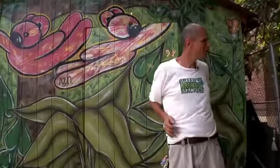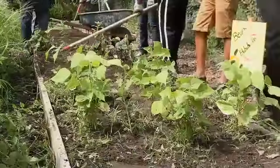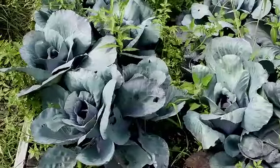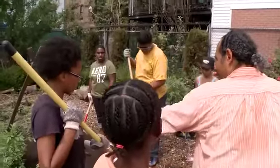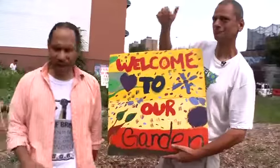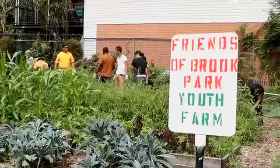It's open 24 hours a day. People are here. We have a library. We have a kennel for the dogs. We have parties. We have weddings. But most importantly, we have community and access to healthy, fresh food. Here we are reshaping and reclaiming our destiny. One garden, one block, one community, one child, one plant at a time. Somewhere over the rainbow is the South Bronx of America.